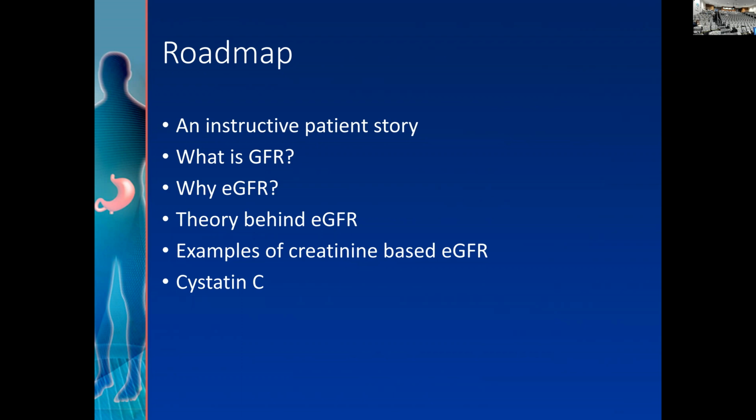We're going to remind you, and this is going to be the part that you may not like, we're going to go through the physiology of glomerular filtration rate. Then we're going to talk about why we came up with estimated GFR, and I'll go through the history of that, and what the theory is behind estimated GFR. And then we'll give examples of creatinine-based eGFR. And then finally, we're going to talk about cystatin C.